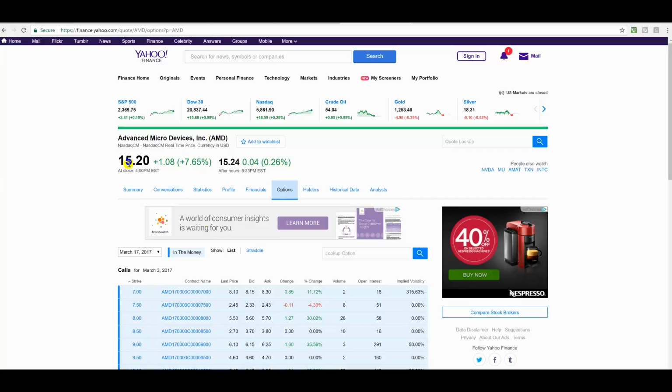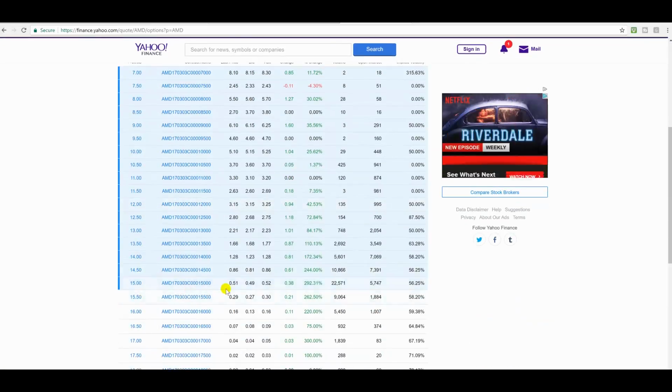So here I am at the Yahoo Finance board, and you can see AMD closed up almost 8% today from my second plan. We closed at 15.20, a very solid close. Here are the March 17 calls, and the 15 calls are trading at practically 50 cents. So they're up. You can see they were up quite a bit today. But the only way you would have made that is if you had bought through the weakness.